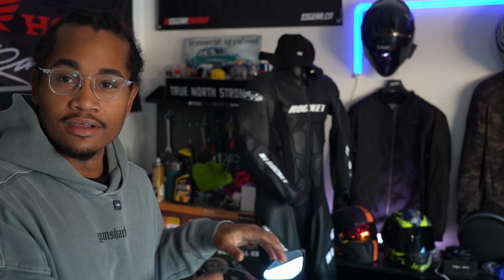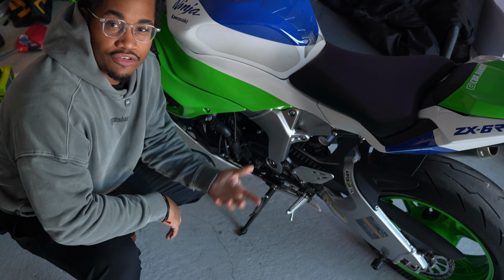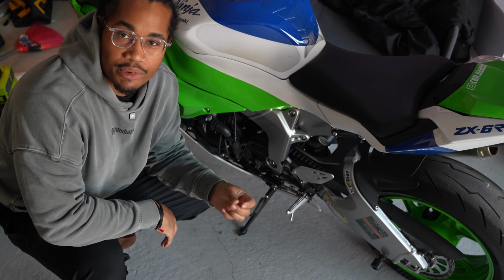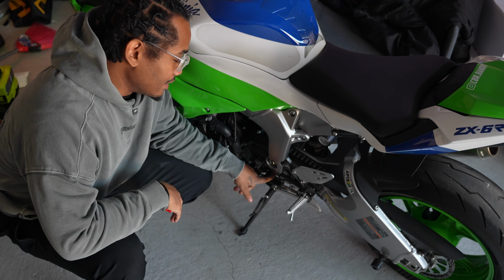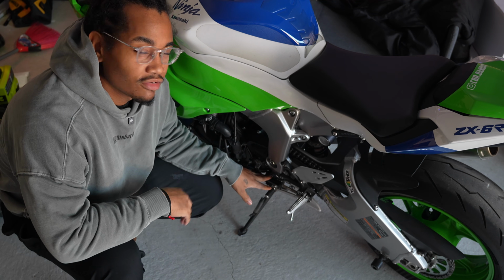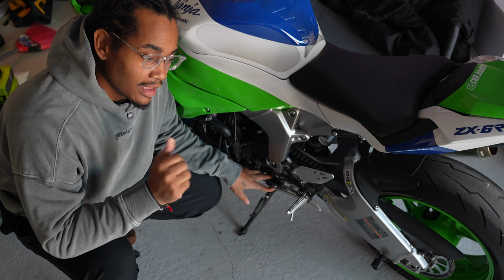Now, next up would have to be the quick shifter on the bike. You can't really see it, but I'll pan it down. At first, I didn't really care that much for a quick shifter, but having one makes changing gears a little bit more enjoyable. There's a pro and a con for the quick shifter on this. And maybe it's rider error or bike error, but the pro is switching gears is more enjoyable. It's just a flick up as long as you're on the throttle.